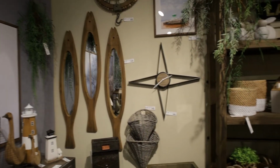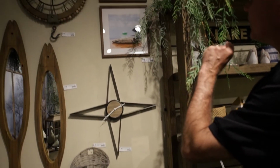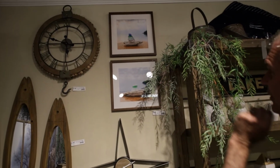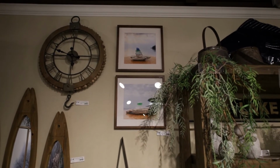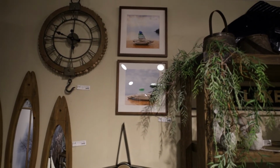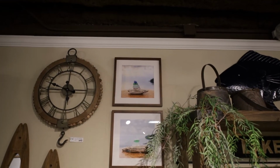Remember our sea glass that we started this whole venture through, this water's edge, or the waterfront? The sea glass is also repeated in some wall art up here in a couple different pictures with the deep brown stained frames on them.